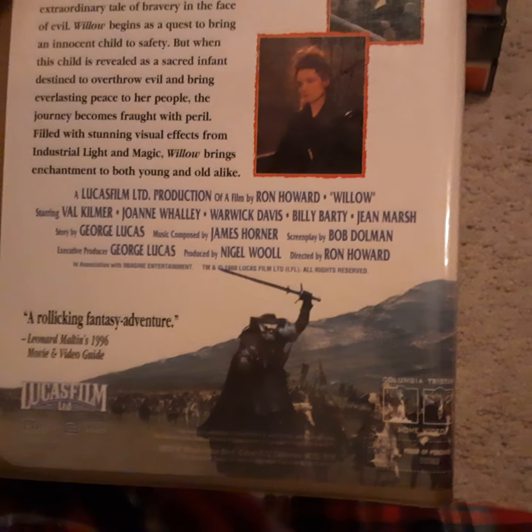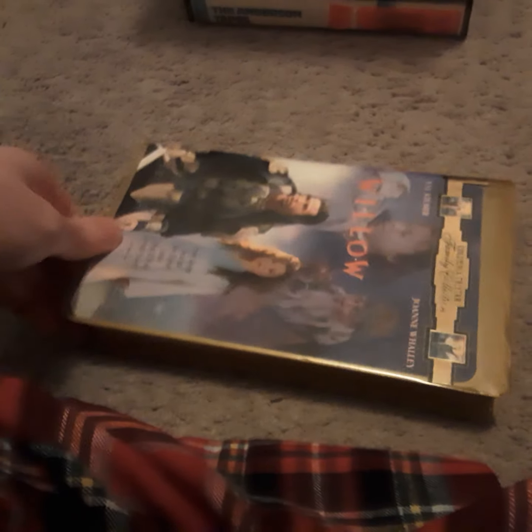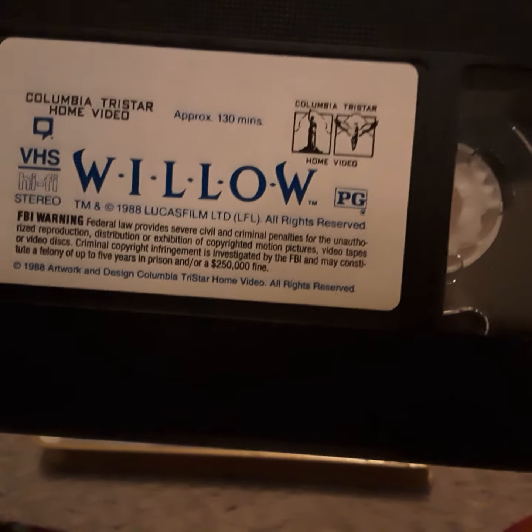Next up, we got Willow, a 1995 VHS, starring Val Kilmer. It's an MGM release of a 1988 film made by Lucasfilm, which is owned by Disney. It's actually a pretty good film. I kind of like it.